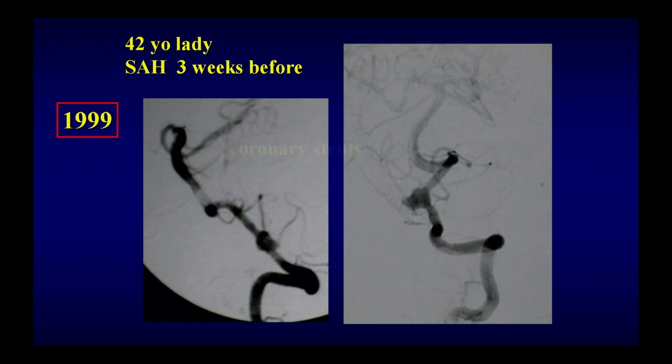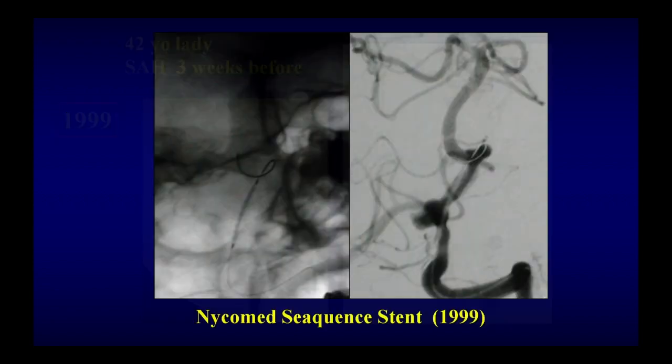It's a 42-year-old lady who had a subarachnoid hemorrhage due to this dissecting aneurysm of the vertebral artery. We could not occlude the vertebral artery because the other vertebral artery was not good enough. And in 1999, we used a coronary stent, which was a Sequence Nicomed stent. You can see it here.